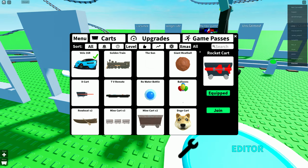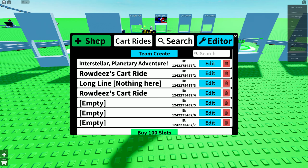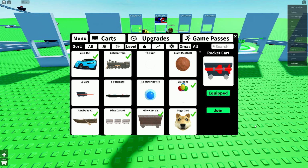Look like a few good, interesting kart rides too. So good luck on those.